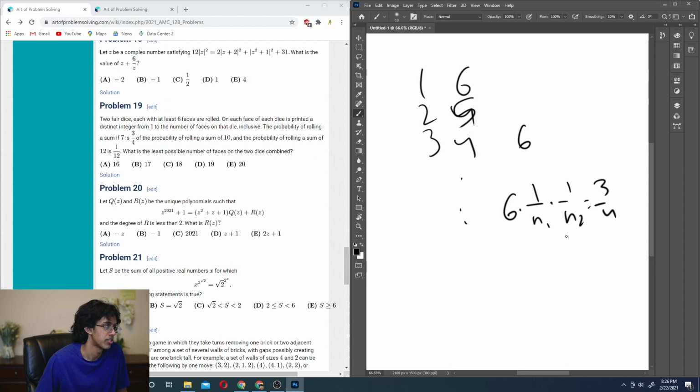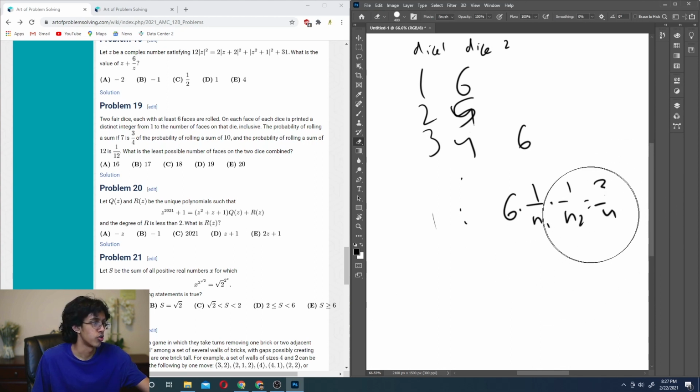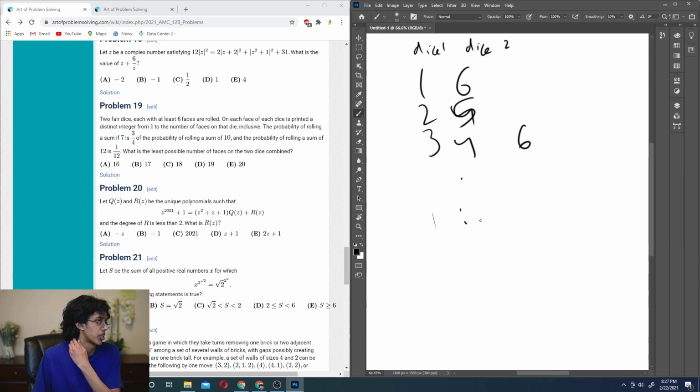So the probability of rolling a 10. Let's say this is dice 1, dice 2. Then it can either go all the way to 10, in which case there are 10 options, or it could go all the way up till n1, in which case there are n1 options. Technically if it's greater than 10 then we'll have to change it, but for now let's assume that n1 is less than 10 and n2 is greater than 10. So from this, it basically says that 6 over n1 is equal to 3/4, which suggests that n1 is equal to 8. So let's assume n1 is 8 and see if that works, because that means our assumption is correct. So we got n1 is 8, and we want the probability of rolling a sum of 12.